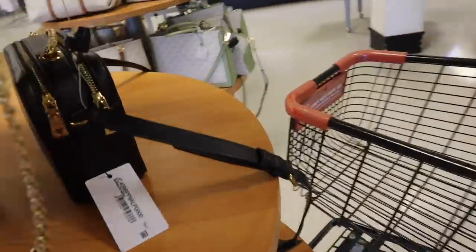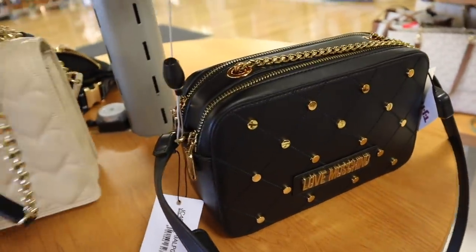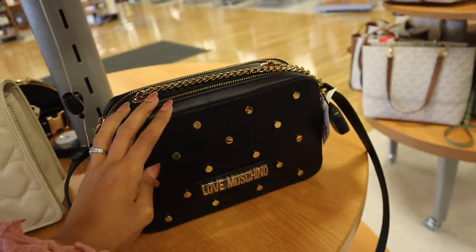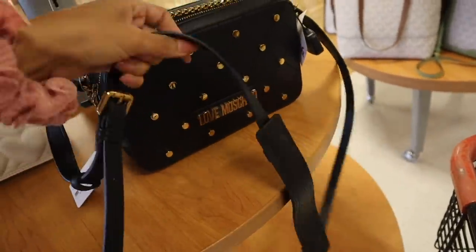But the next one is super adorable too. I just can't believe they have this one. It's a really nice size crossbody purse. So for reference, this one is a lot bigger for $100, and this one is $90. So you just save $10 if you want to go with something a lot smaller. So you get two chains. You get the gold chain and also the thick black strap that you can adjust.